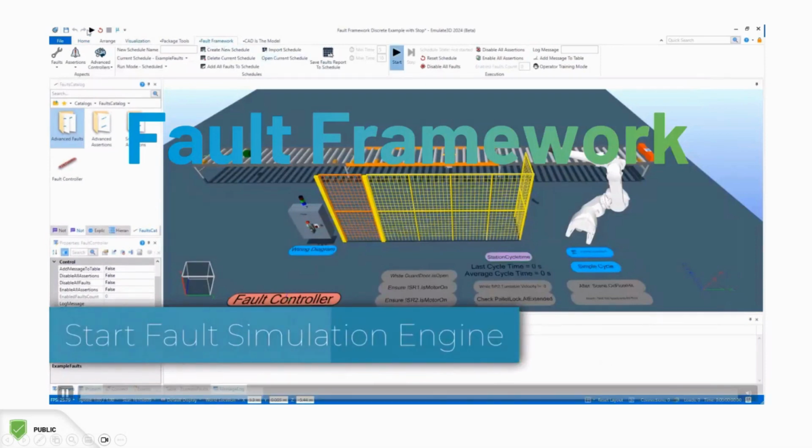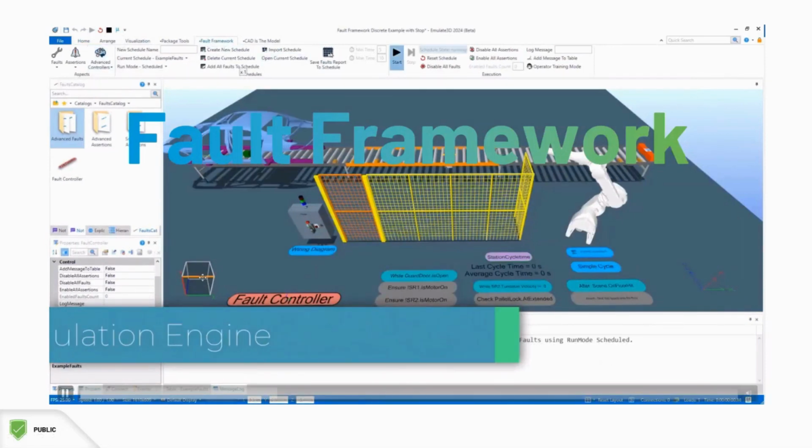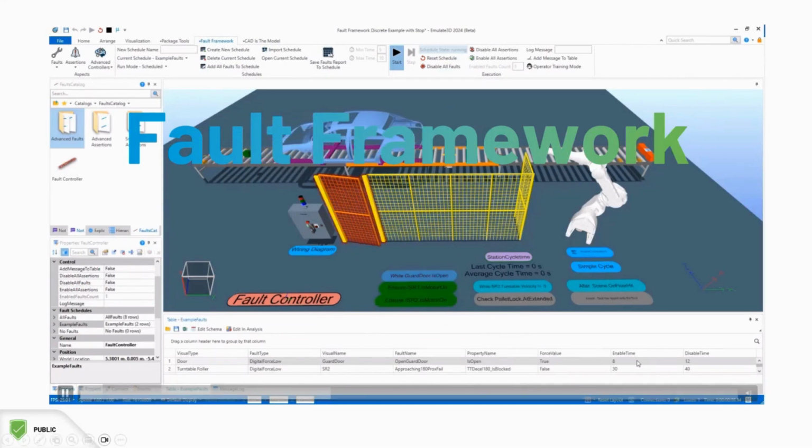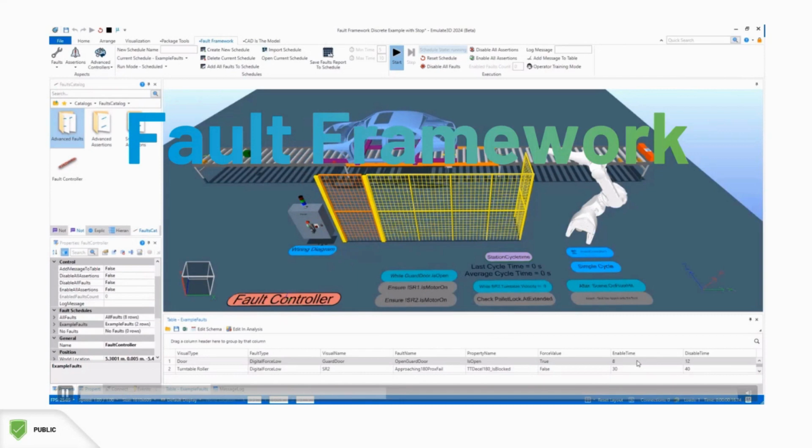Now we're going to start up the fault simulation. And the first thing that we're going to do here is, I think, just test what happens when our machine is cycling and this door opens. Well, it did exactly what it was designed to do. It halted the machinery, closed the door, and they're able to start it back up again.